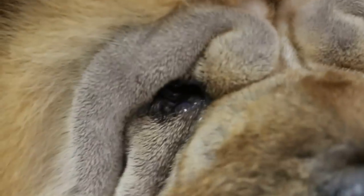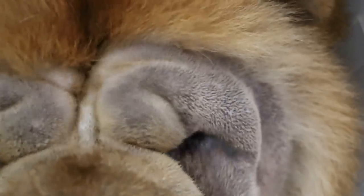Each eye has one corneal ulcer. And there were discharge and infection. So as you can see, it's still quite painful, so I wouldn't touch him. And he'll be going home soon. He'll be on painkillers.